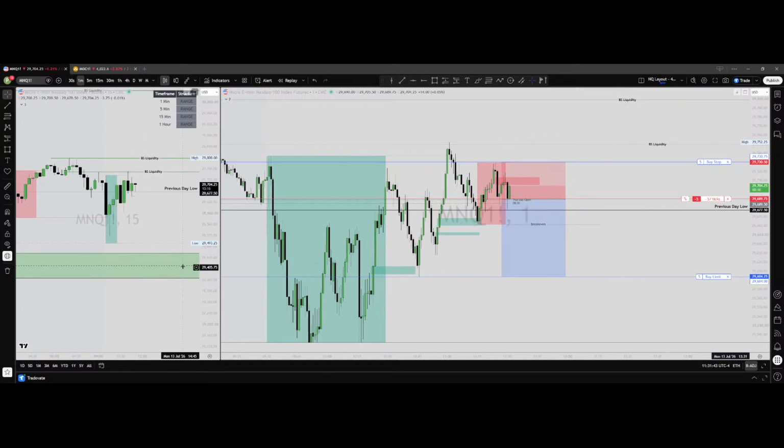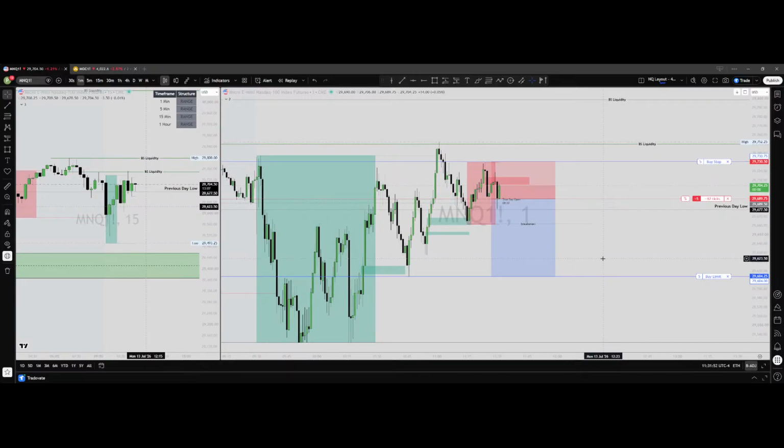Okay, so it's 11:30 already. So this will be the last trade for today, the only trade for today. It has already been 6 minutes since we are in this trade.